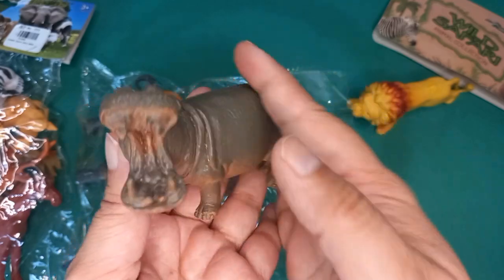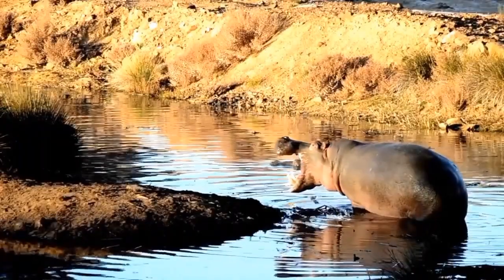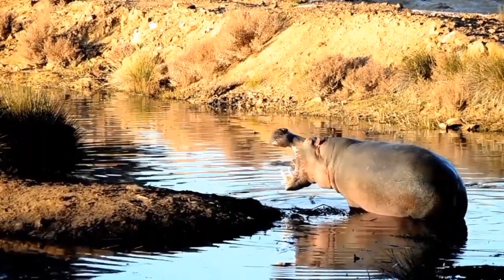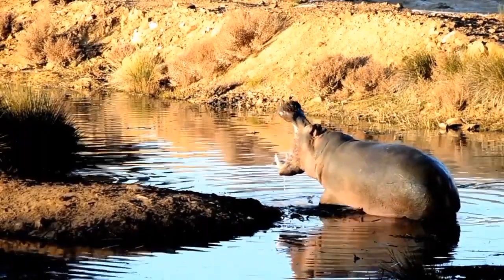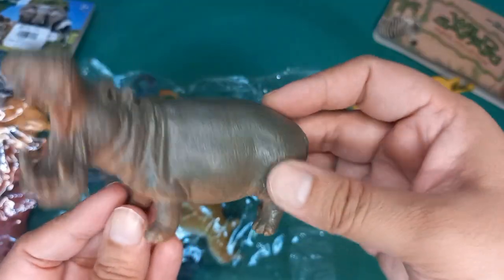Next we have a hippopotamus. Hippopotamus are the third largest mammal on earth. They live in water as well as in land. A hippopotamus.